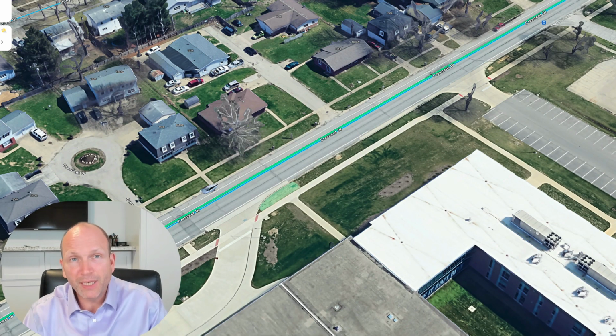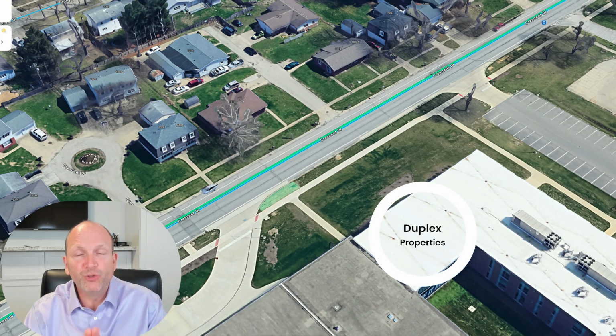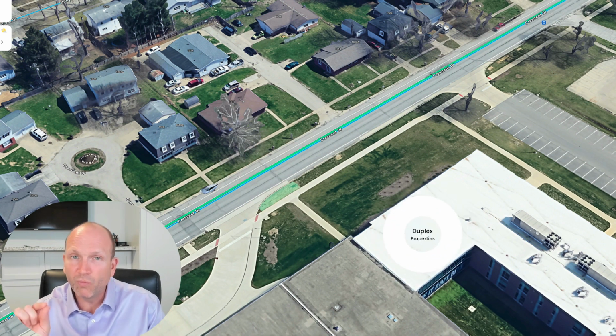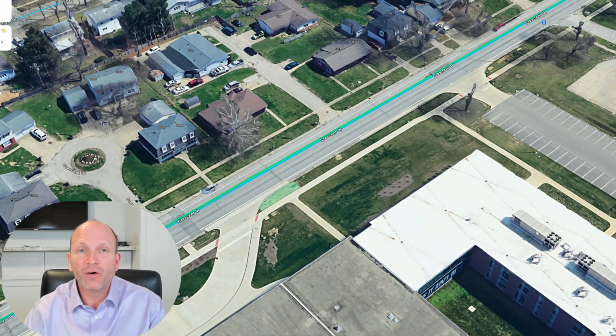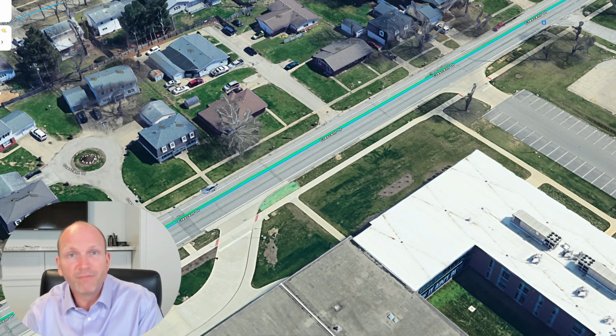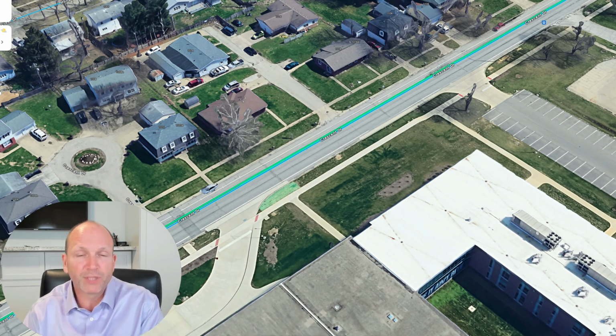All right, so the next category I want to talk to you about is duplex properties in Champaign Urbana. Before we take this journey too far, I want to touch on one thing real quick, and that is financing these kinds of investment properties. A lot of investors have contacted me. Some are out of state, but even the local investors would like to do online financing, Quicken.com, those kinds of things. Those are really not favorable in our market. The best thing to do is to use local commercial funding to fund these deals.